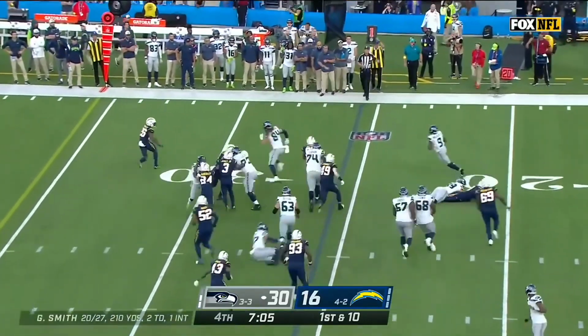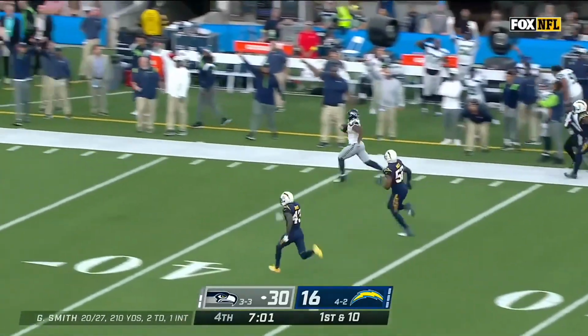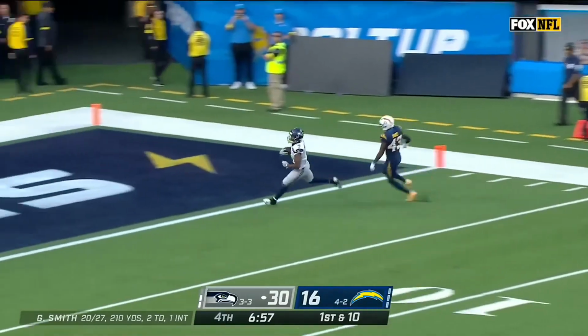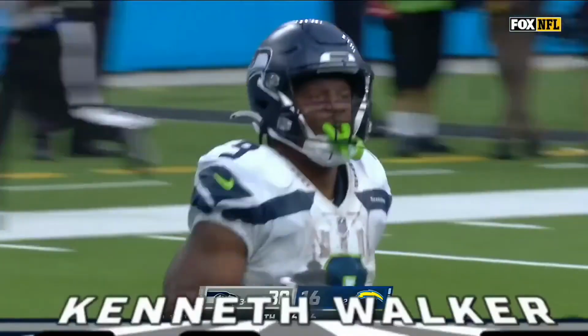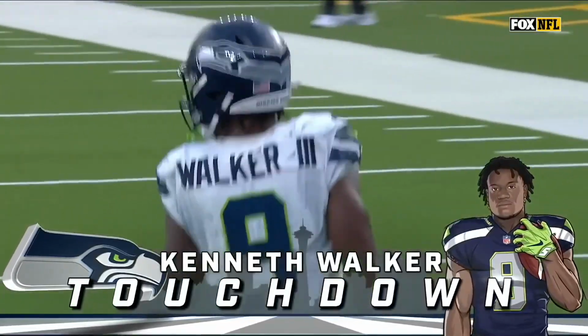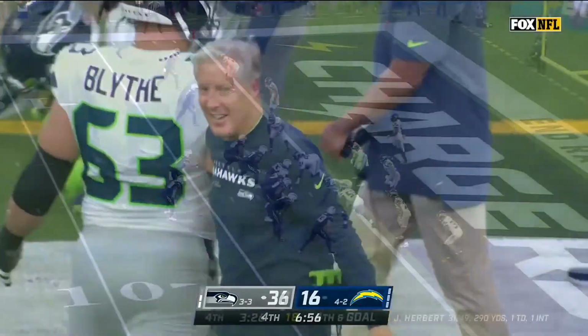Here's Walker on first down. Gets the edge. Walker down the sideline. He's got the speed. Walker chugging down the sideline. Can he outrace Michael Davis? He can. 74 yards. And Kenneth Walker may have just put it on ice for Seattle.